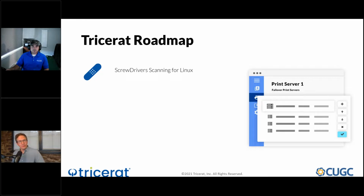I do want to highlight a couple things coming for Tricerat as we're constantly innovating and adding new capabilities. Speaking of scanning, our scan client is Windows based, but we're actively developing a version that would allow scanning for Linux as well. That might be a Linux desktop or laptop, but it also could be Linux thin client devices. So we're looking to expand the range of clients that can adapt into that scanning scenario.